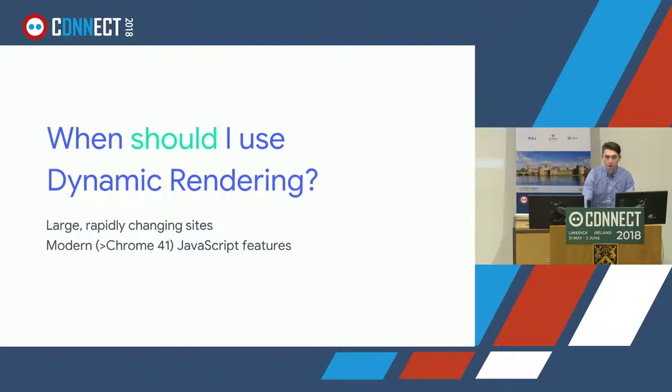So when should we avoid using dynamic rendering? Well, the main question to ask here is, how do we balance the time and effort needed to implement that server infrastructure with the gains that we could potentially receive from it? We also should remember that the server-side dynamic rendering is going to use up a significant amount of server resources. And if you see that Googlebot is already correctly interpreting your JavaScript website and all the content is already in the index, then you're probably fine with the current setup you have right now.